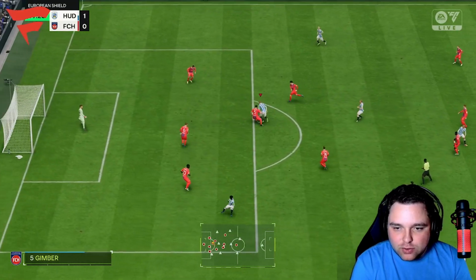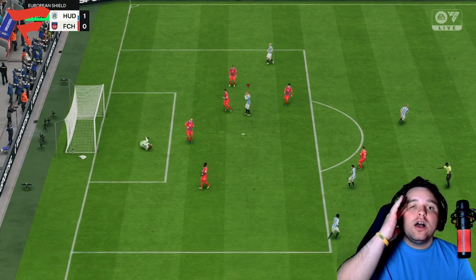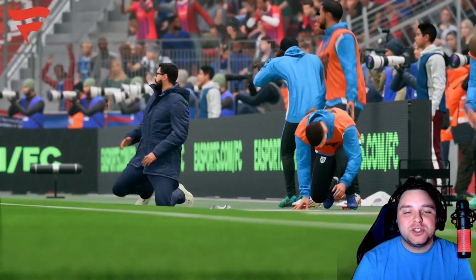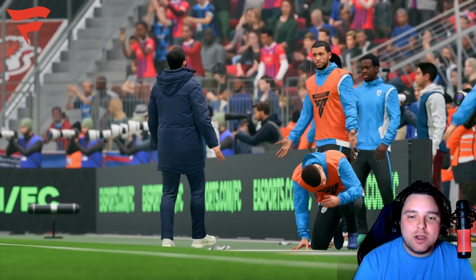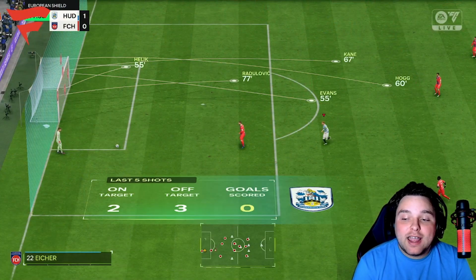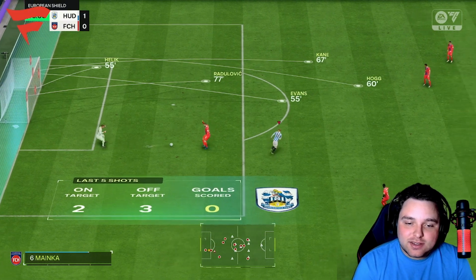Into Regulovic, who takes a nice turn. Oh, he missed it. Oh, I thought he had it. You can see the coach desperately needing that to go in because we need the funds. Regulovic just puts it wide. Unfortunate, but it's still 1-0.